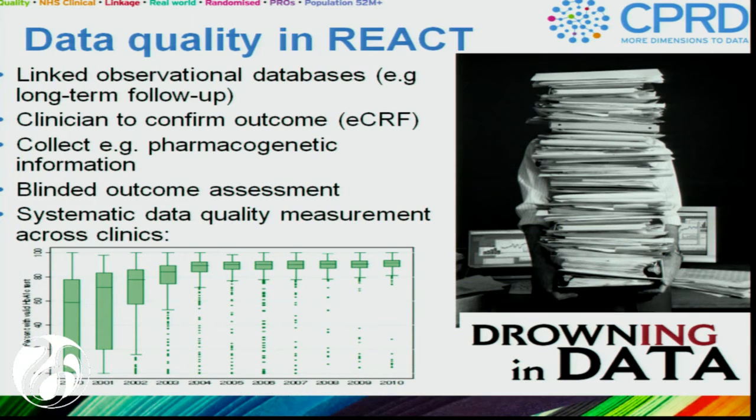And a more generic way, of course, is also measuring systematically the data quality across practices. And the bottom graph is kind of what we're trying to do: measure a lot of different things, of how things are being measured in practices, and trying to find whether some practices consistently record better data than others. And this is an example of the distribution of HbA1c recording in patients with diabetes over time. And this is per practice. So this is a box plot of practice quality. And you can see it dramatically increased over time.